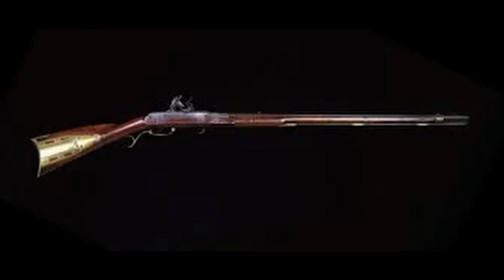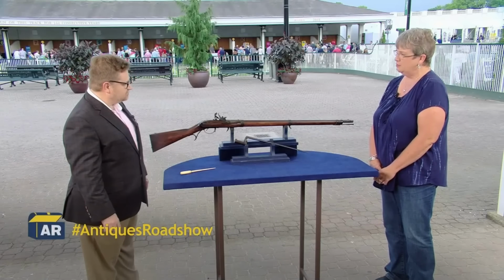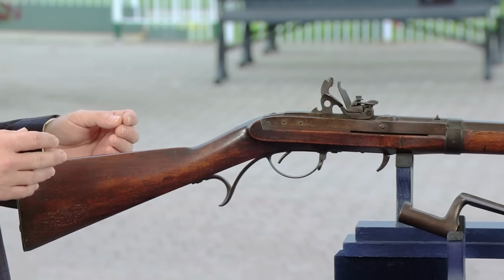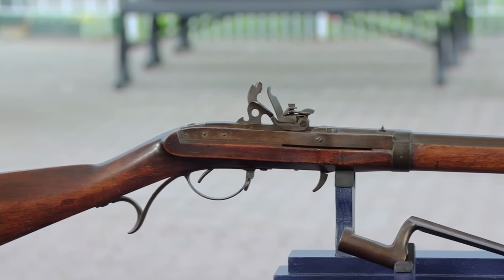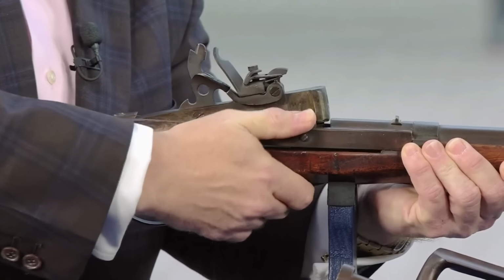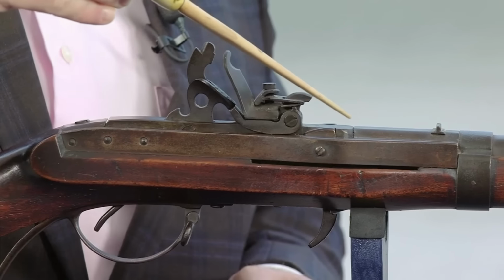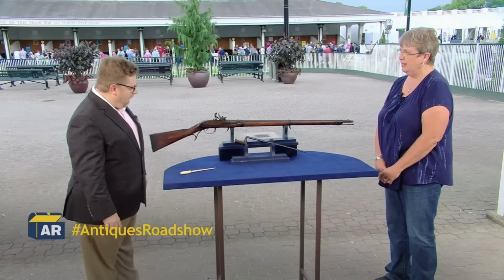The appraiser confirmed it as a US model 1819 Hall rifle. He explained that most military weapons of that time were flintlock guns. This rifle is innovative because it allows for faster loading. The appraiser mentioned that John Hall designed the first interchangeable guns at a US arsenal. He noted a design flaw that caused gas to leak from the breech when fired. The rifle had some condition issues, including a missing part and a small crack. The appraiser estimated its value.